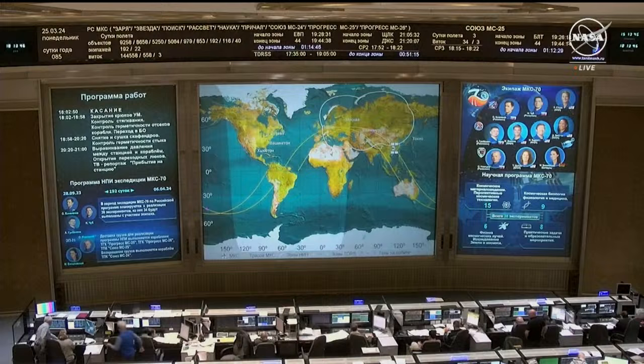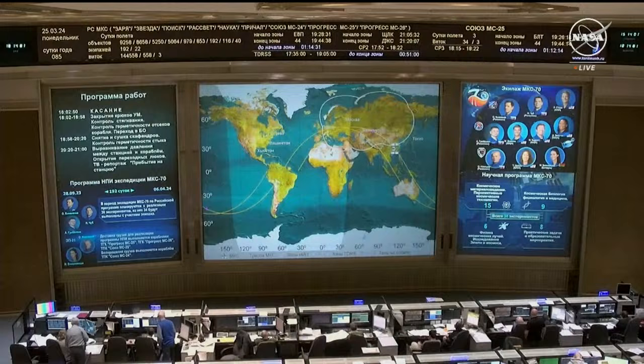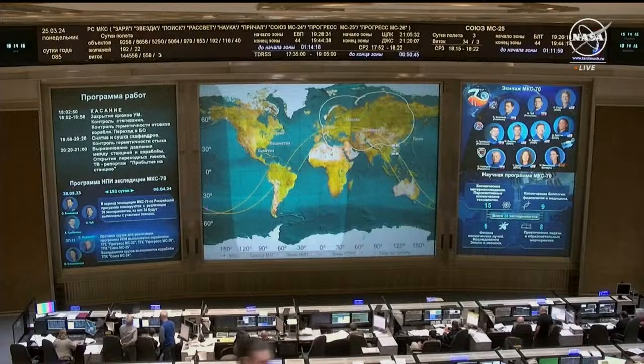This is Mission Control Houston. We now have confirmation that the Prichal node module hooks have closed, and so we have a hard mate between the newly arrived Soyuz MS-25 spacecraft and the Prichal node module of the International Space Station. Docking occurred at 10:03 a.m. Central Time, 11:03 a.m. Eastern Time, bringing to a flawless close the two-day journey of NASA's Tracy Dyson, Soyuz Commander Oleg Novitsky of Roscosmos, and spaceflight participant Marina Vasilevskaya of Belarus.